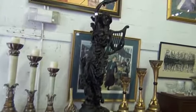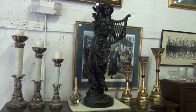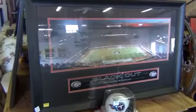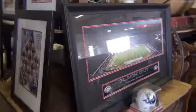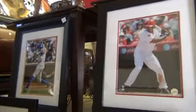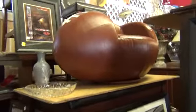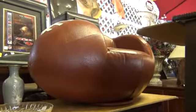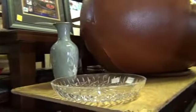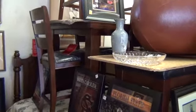A lot of nice decoration items. That's a nice, actually it's a lamp. Nice candelabras. We have a lot of sporting goods, sports pictures and art. Most of those items that we sell will have the authentication papers with them. There's a little more sports stuff. These are for the children. These are cute little chairs with ottomans. Some cut glass. Nice high top table, 4 chairs.